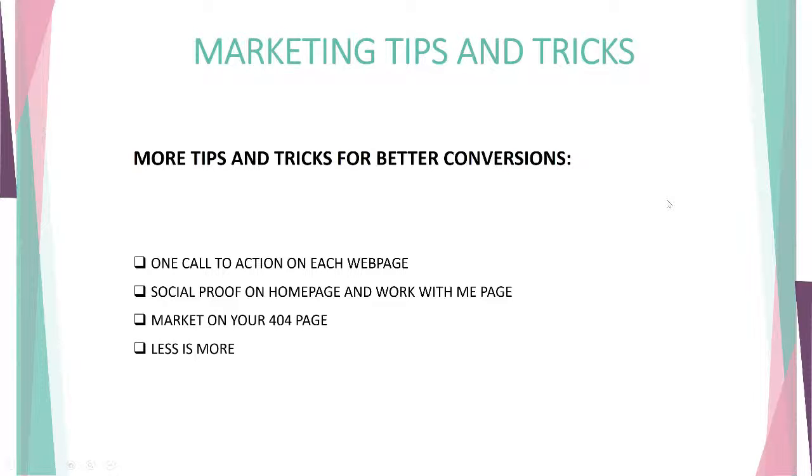Okay, finally, less is more. And I know I talked earlier about how content is king, and it really is. Content is definitely king. However, when it comes to content and graphics and everything that can go onto a website, less is more. You don't want to overwhelm your website visitors because then they're just going to get lost and click away. So keep that in mind.